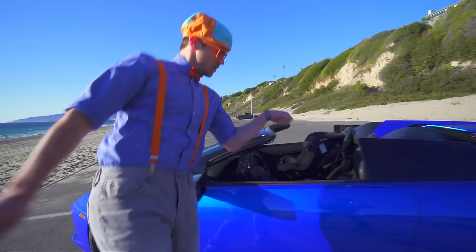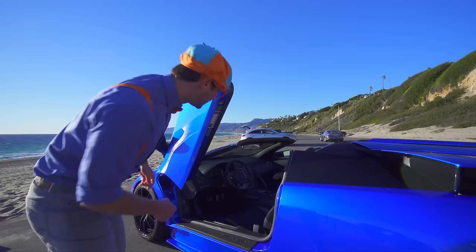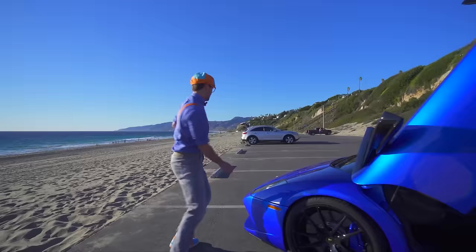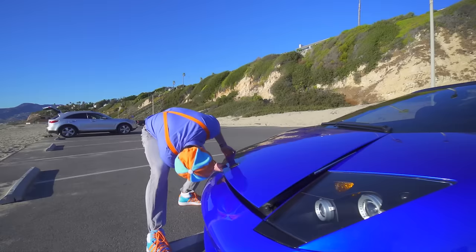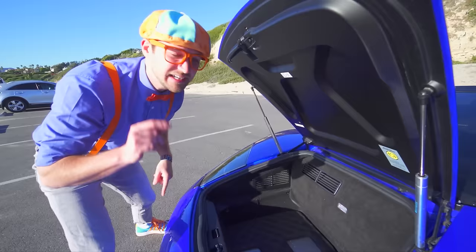Whoa! Look at that! The door just opened up vertically. That is so crazy. Okay, let me pop the hood. Right, now for the engine. Whoa. Huh, wait a second. There's nothing in here. That's funny. Oh, I know. The engine on the sports car is in the back.